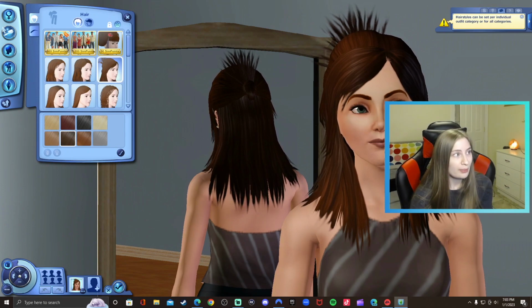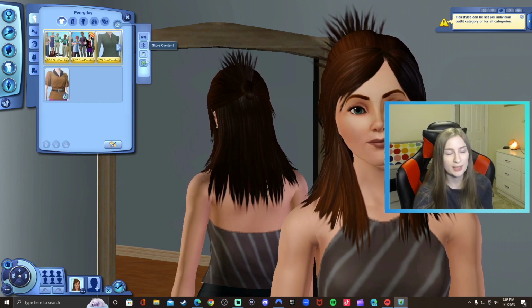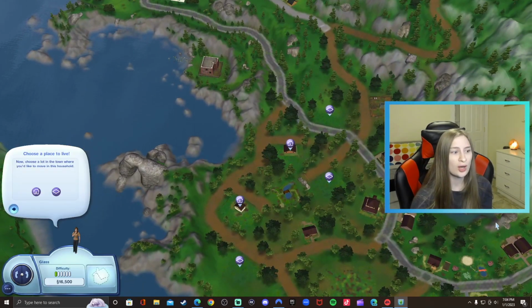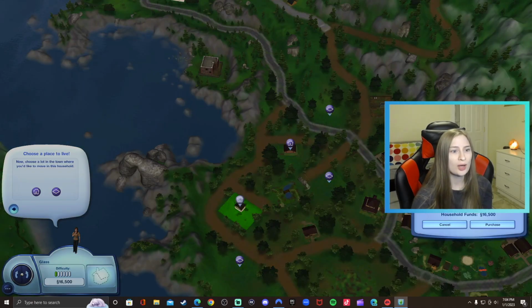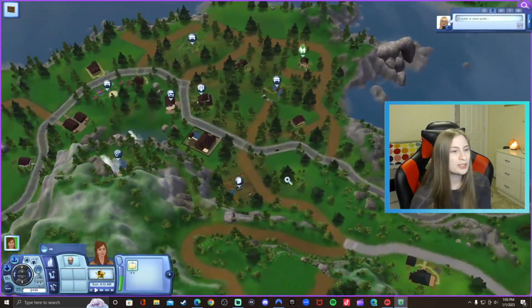Also, another way you can buy points is right in Create a Sim, and you can actually click on store content and you can see all the store content that you've bought. They actually have a lot in this pack. There's so many different lots when compared to Sims 4. It's kind of crazy. I mean, it's a cute world.